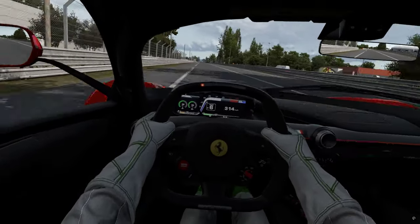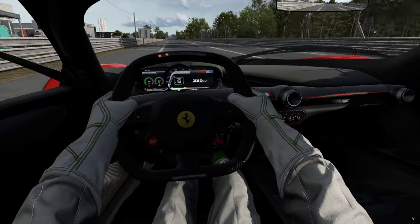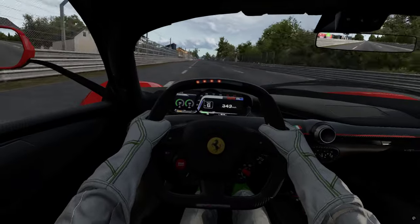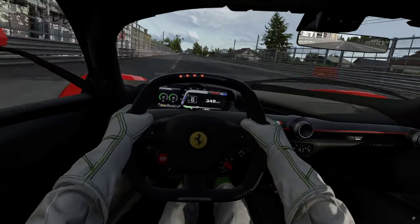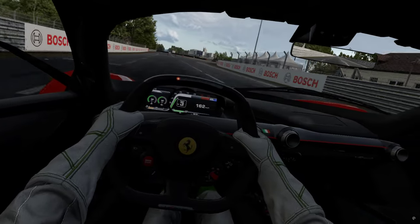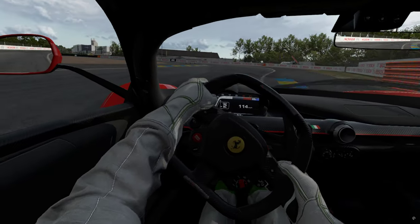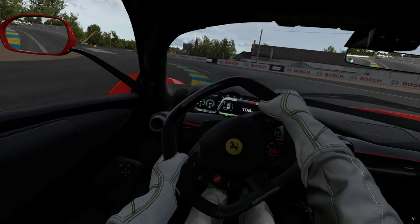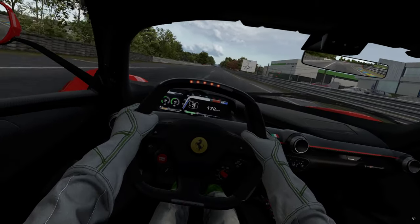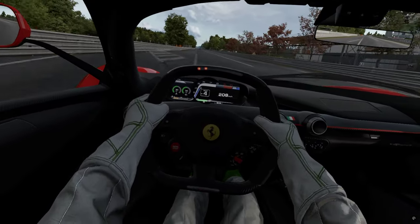but they have got enough grip to be absolutely hammering this thing if you look at the top speed as we go down the Mulsanne straight. Yeah, there goes 350 and I'm on the brakes really hard. ABS is just chef's kiss. Car has got a little bit of roll, but it is a road car.